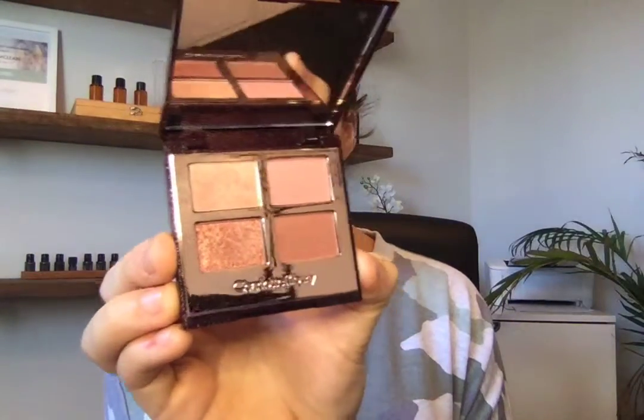You can add the sparkles if you would like to for a night out. But the idea behind this palette is that you've got your prime, your enhance, your smoke, and then a pop. And so I use two of them for every day, and I will show you.